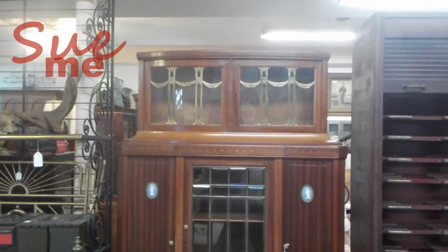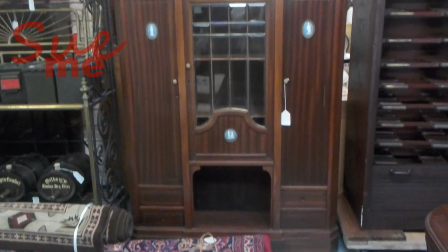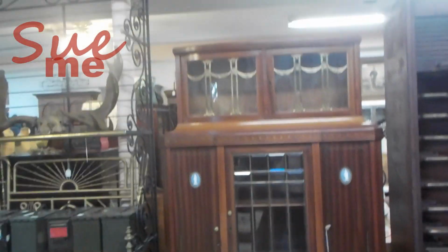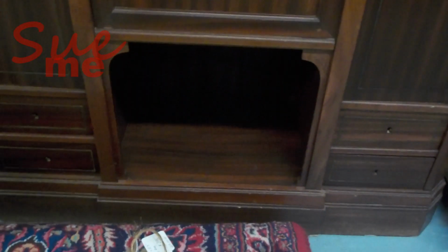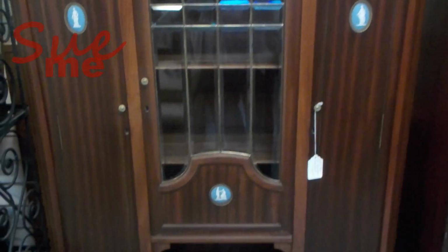So I seem to recall having promised you some Art Nouveau. There we go. Look at that. Now, let's take a closer look. We have this beautiful brass work here, and these doors will open, giving you access to whatever kind of pretties are inside. Some Wedgwood style medallions, $6.95. Look at the beveled glass here. It's beautiful, and it appears to be all original. We have a little open area, some drawers. They are calling this an entry cabinet, but I think it's a whatever you want it to be cabinet. That is gorgeous.